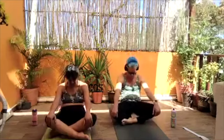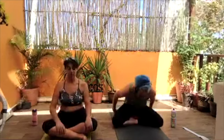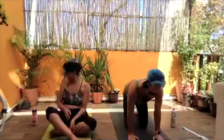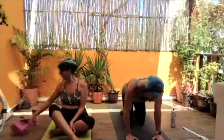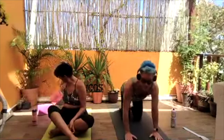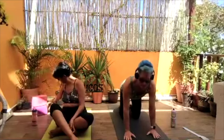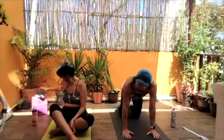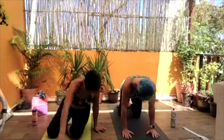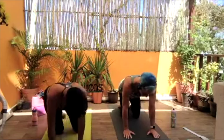After your next exhale, you can sit up. Let's make our way up onto our hands and knees. Bring your hips above your knees, shoulders above your wrists. If that feels like too much on your wrists, your shoulders could be behind your wrists. Bring your hands further forward to reduce pressure on the wrists.